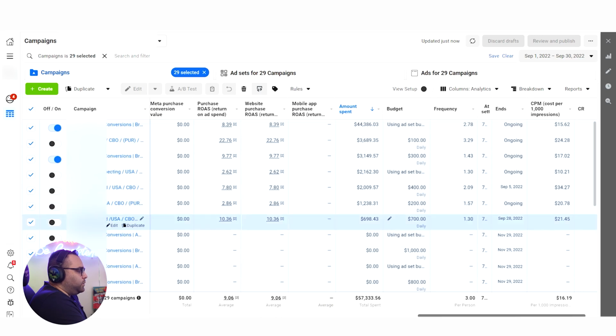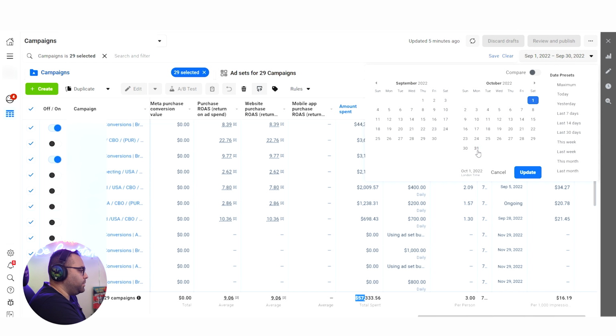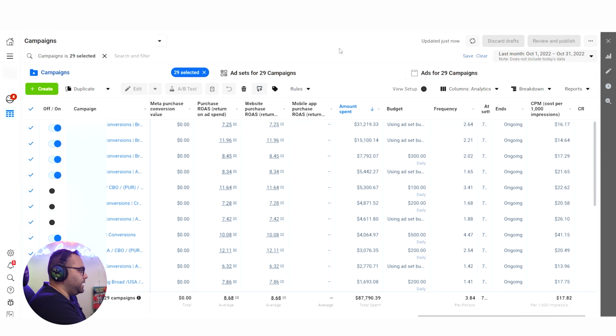Another thing that I want to show you here is that in September we were spending 57k with a 9.06 ROAS. Then in October we did a first scaling to 87k by keeping kind of the same ROAS, 8.68. Here we are having a much more aggressive scaling, with campaigns that we duplicated to run with bigger budgets, doing optimization, watching the results on the last 7 days. Of course, higher budget Advantage Plus campaigns, but the most important key here is this.